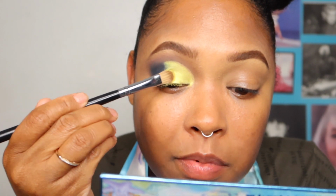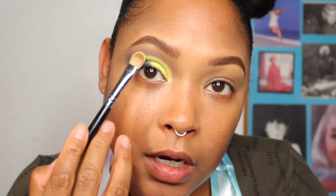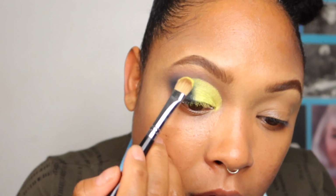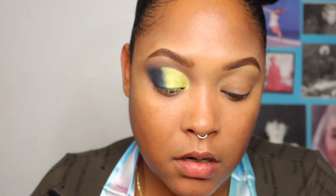That's why I want to use this type of brush because it's easier to pack the color on. And then it's going to be easy to cut. Because I would cut my crease with this type of brush, which I did. I used a flat brush that I use for my brows, to clean up my brows. Just beautiful. I'm just gonna swipe it along and do the motion of the cut crease and pat that in there. Ooh, I love this. It's electric. It is electric.